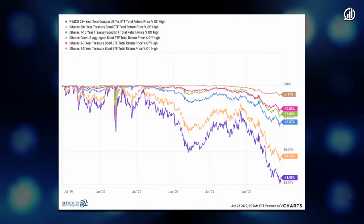So John, throw up this chart here of bond returns. This is bond drawdowns, and I went across the spectrum. So the longest duration, which is zero coupon, then I looked at the 20 to 30-year treasury, all the way down to 1 to 3-year treasury. You can see zero coupon bonds and 20 to 30-year treasuries are down even more than the stock market. And these are from the lows in March 2020, actually, when rates went really, really low.